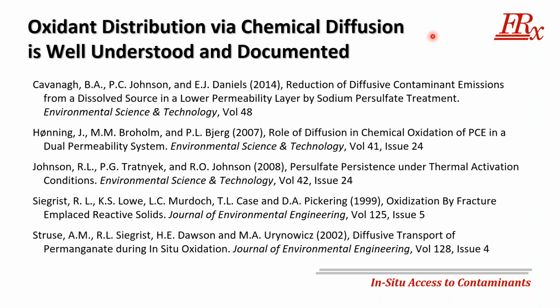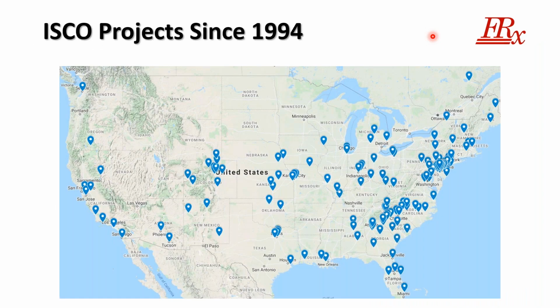You don't have time to read all these. This, like other slides, are going to be presented or saved as PDFs, and you can go through details at your leisure. I'm going to hand things over to Chapman in just a sec, but I just want to finish this part of the presentation by pointing out that these blue dots are FrX chemical oxidation projects since our founding in 1994, 2,000 projects represented by about 100 sites here.